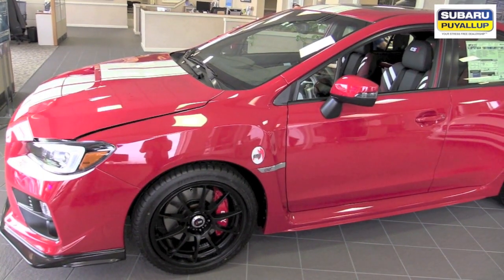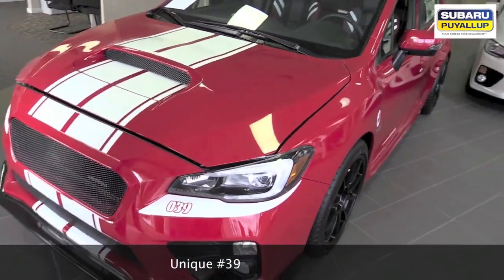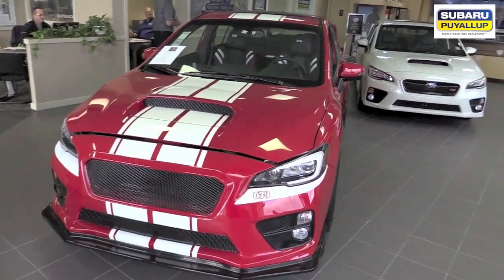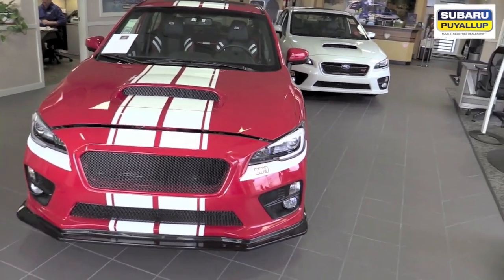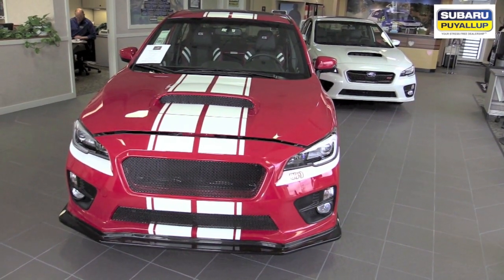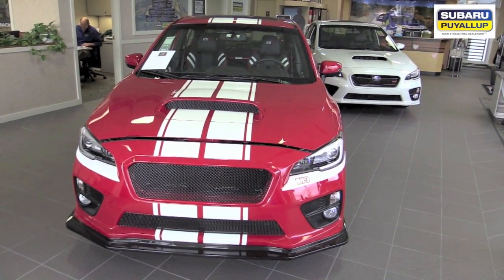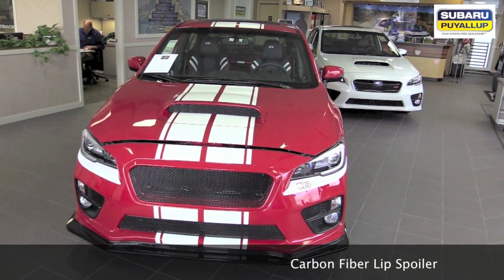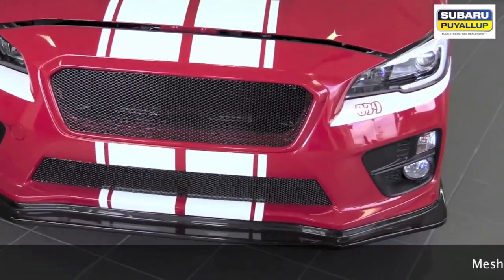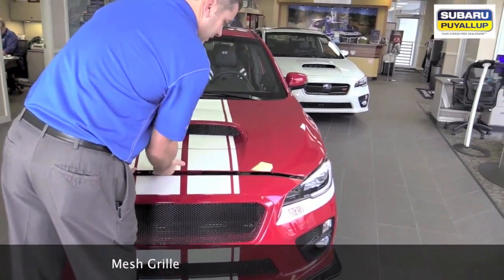Well, there's a lot of things. Starting out here right at the front, you can see the unique number on the car. This is the only number 39. You'll obviously notice that the car's bright red. A Red Dragon can only be red. Can't be a white dragon or a black dragon. The name comes from Ali Ashfar's original hot rod drag racing car from the early 2000s. You'll notice there's a carbon fiber lip spoiler on the front, unique white rally stripes, the mesh grille under the hood.